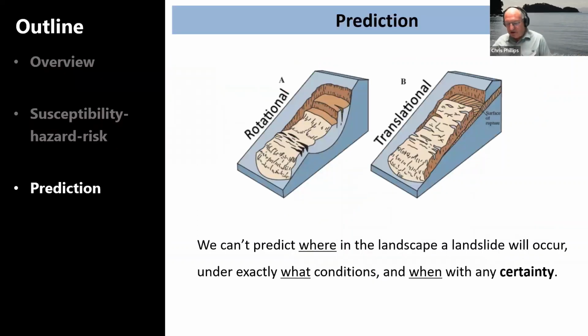So all of these preceding points lead us to the question, can we predict landslides? And the simple answer is not really, but sort of. Our science is not yet advanced enough and may never be able to predict exactly where in the landscape a rainfall triggered failure will occur, under exactly what conditions, and when it's going to occur.